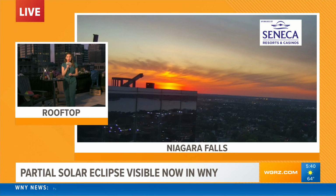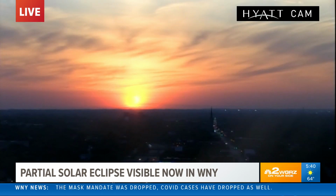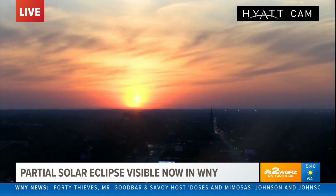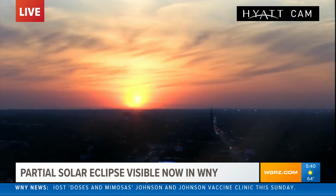So we can't really see it from this vantage point, but here's a better view. There it is from our Hyatt cam. Look right now at your screen. There it is. The moon is covering up the left-hand portion of the sun as this partial solar eclipse is happening over Western New York right now, June 10th, 2021.